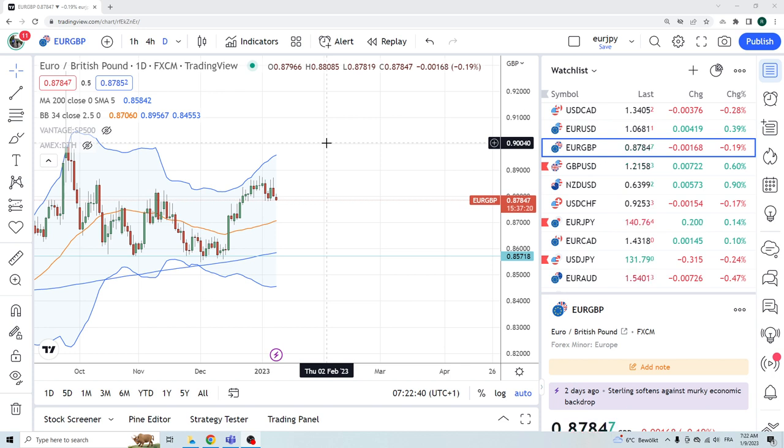Starting the day with a look at this Euro-Sterling, which has been annoying, although we made a little bit of money on it last week. It was annoying because we thought it was going to break this 87.80. It did not, but today we think it is.